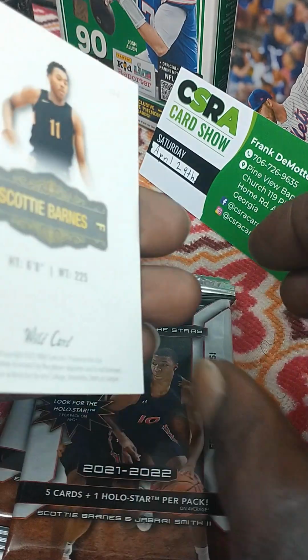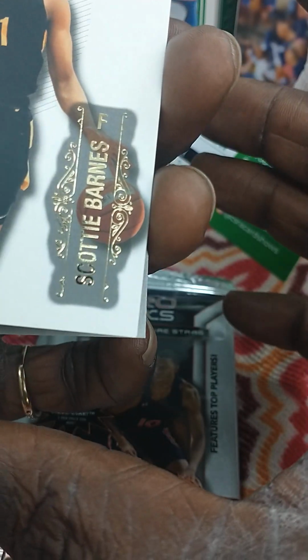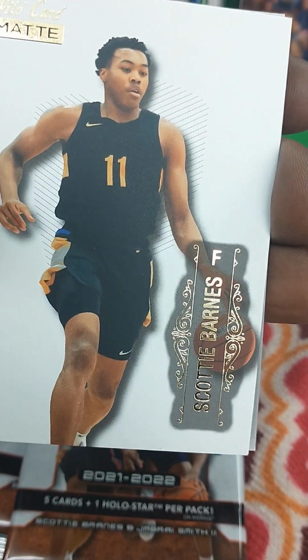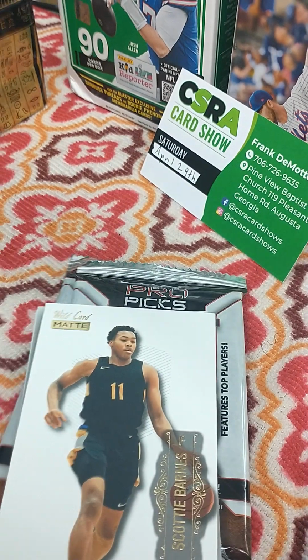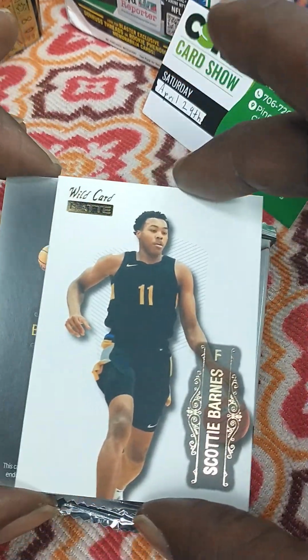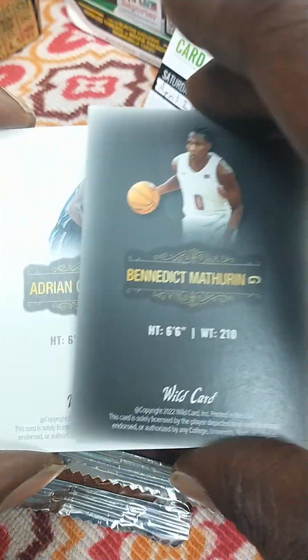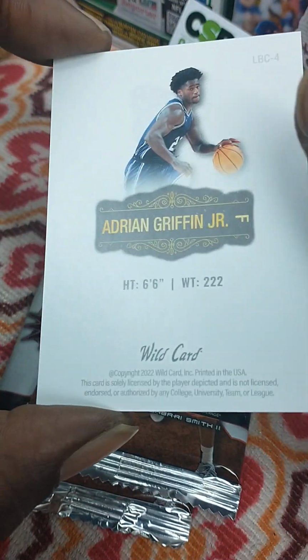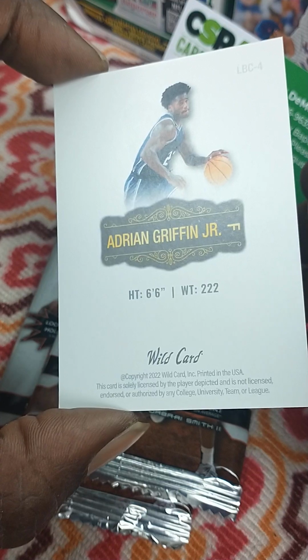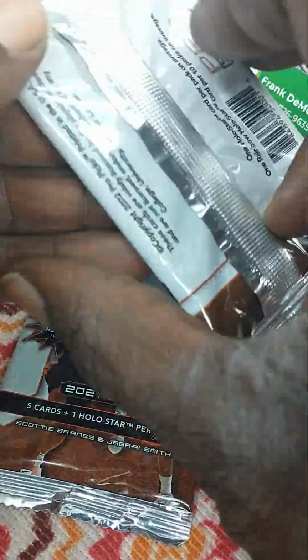All right, so here we go. This was the loose cards. Got Scott Barnes. Let me back up. Matter of fact, let me see if I can. Hold on. All right, we got Scott Barnes. I gotta move this. Bennett Martin. And then we have Andre Griffin Jr. Well, that was pretty decent outside. But I want to see what's it.